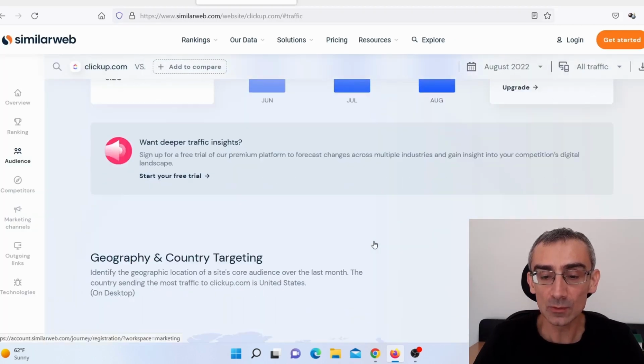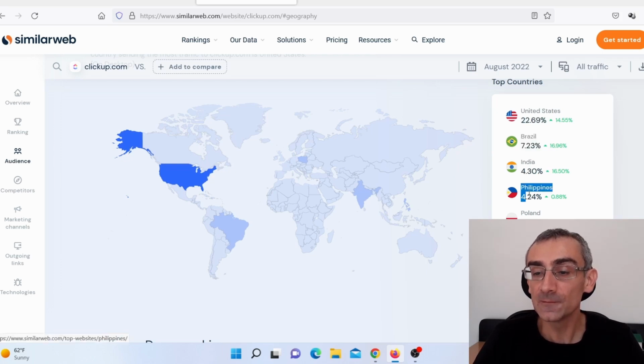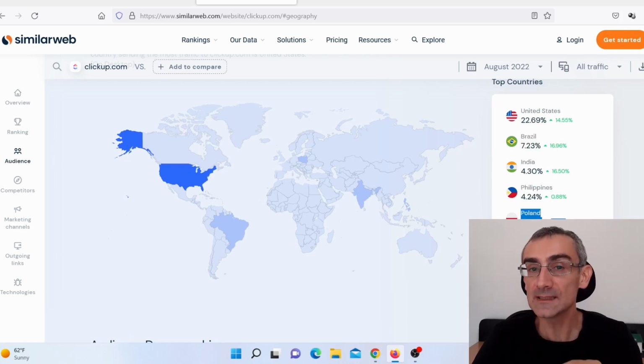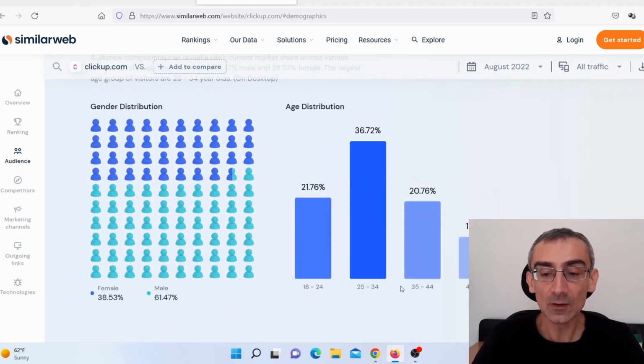And I need to go further. Here I can see 22% of their visitors are coming from the United States, but also from Brazil, India, Philippines and Poland. Now this is important to remember this data, okay? And here I can see, okay, this is also important data, we will need this later. Most of their users, most of their visitors are between 25 and 34 years old. As you can see here, 36%. Now, like I said, we will need this data, remember that too.